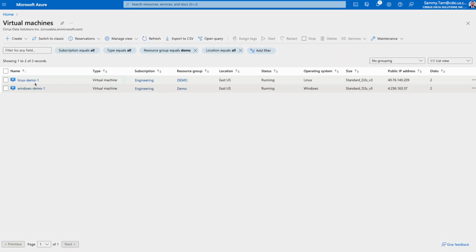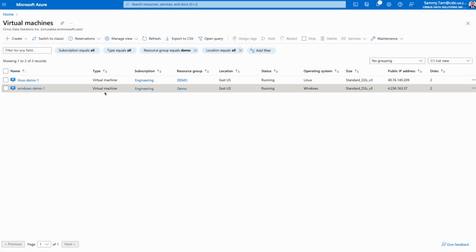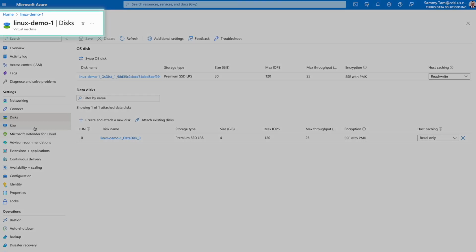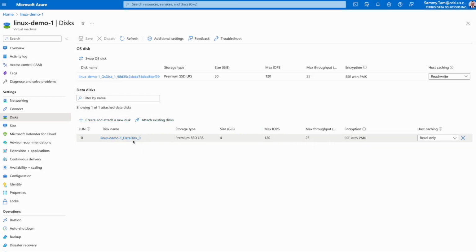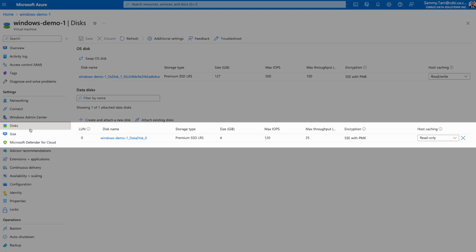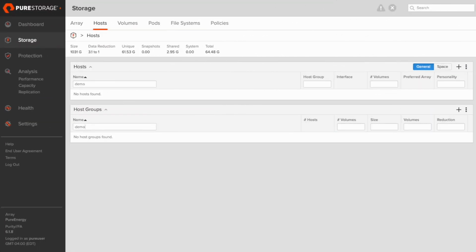Here we have a Linux virtual machine and a Windows virtual machine in our Azure subscription. Pure Cloud Block Store is also deployed in the same subscription. This is our Linux host, Linux Demo 1. A 4 GB Azure Premium SSD data disk is attached to it for our demo application. And the Windows host also has a 4 GB Premium SSD data disk. We'll be migrating them to Pure Cloud Block Store, and this is the Pure storage.